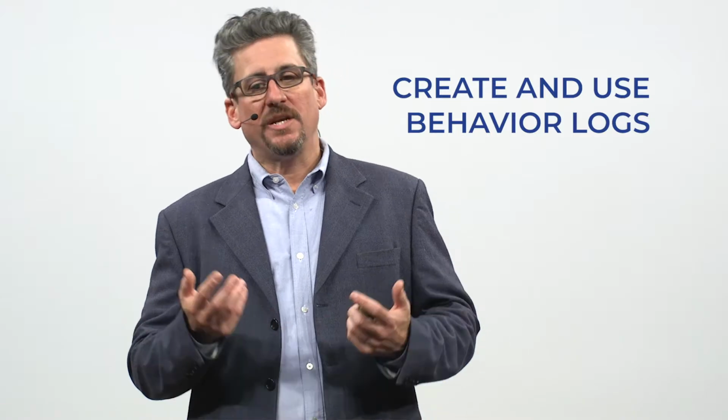Step two, create and use behavior logs. Because keeping track of behaviors helps identify the triggers. And when you make notes of behavior patterns, you can begin to recognize when outbursts or confusion could occur. For example, your behavior log might show that every day around 4 o'clock, there is a behavior. It just so happens to coincide with the neighbor's daily visit. So if you hadn't taken notes on your log, you might not recognize the trigger for the behavior is the neighbor. So recognizing the patterns can help you prevent the outbursts.